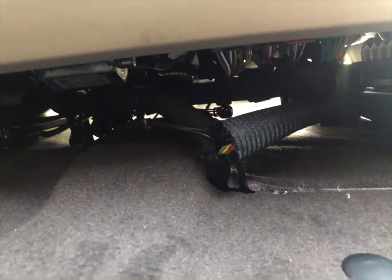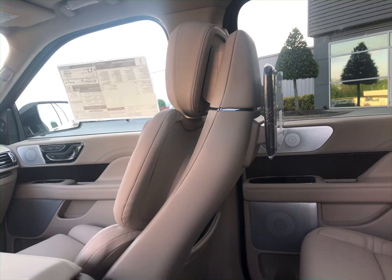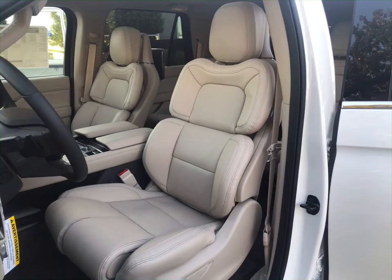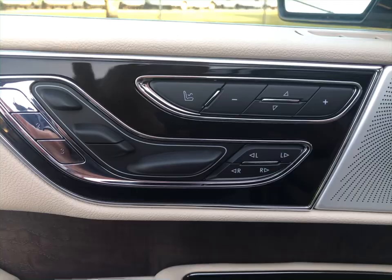This is underneath the seat. Here's the back of the seat with the DVD players. Kind of an angle where you can see where everything sits. All your buttons are on the door. So there's no buttons on the seat itself. Everything's on the door, which is coming up right here.